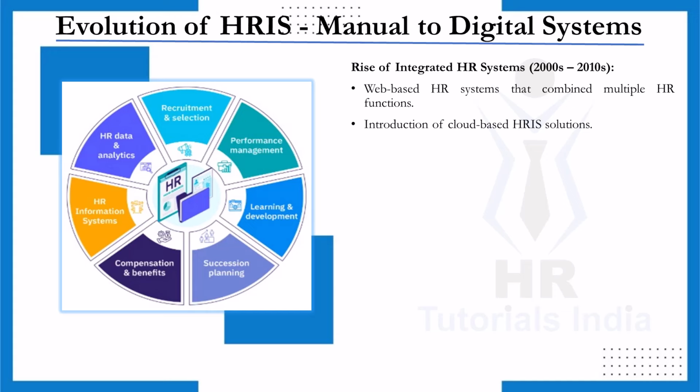For example, an organization using a cloud-based HRIS could access employee attendance, payroll, and benefits on a single dashboard, eliminating the need to switch between multiple systems. This era marked the true transformation of HRIS, making HR operations faster, more accurate, and highly efficient.